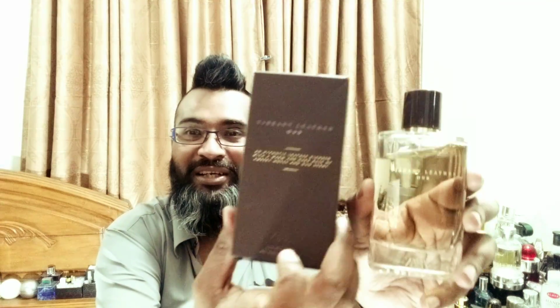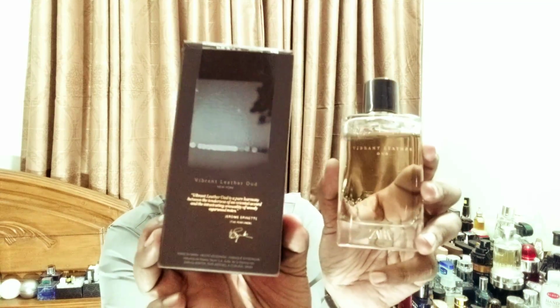Okay, here's the packaging. I think this one comes in at $30 to $35 max. Very nice packaging. It's portraying far distant lights, blurry, from the beach, I think. You can see some water, some trees, and it's very far distant, very nice conceptually. And then they put the perfumer's name, Jerome Epinet. For the very first time I'm seeing a perfumer's name. Then they said this oud is a pure harmony between the tenderness of an oriental accord and the intoxicating sensuality of woody agarwood notes.